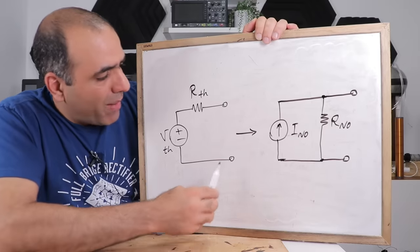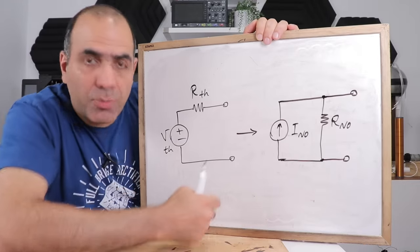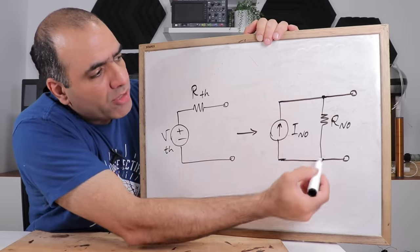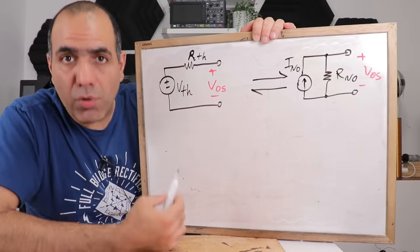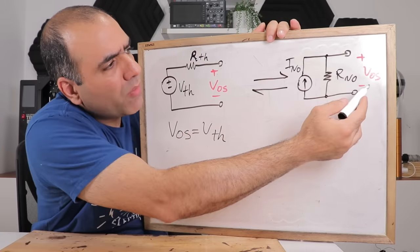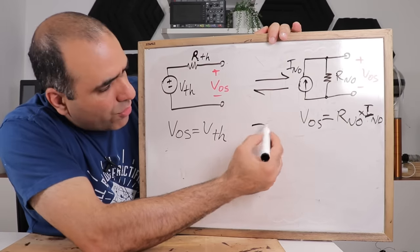Let's do an example. Imagine we have a Thevenin circuit and we want to convert it into a Norton circuit. What we do is that we open the output, so there is no current running through this circuit, and all this Norton current only runs through one resistor. The open circuit voltage for this circuit is equal to the supply voltage, because no current means no voltage across the resistor. So open circuit voltage is equal to the Thevenin voltage. In this one, the open circuit voltage is equal to the voltage across the resistor, which is R times I, just like that. And these two must be equal.